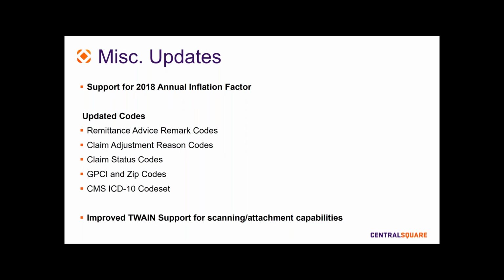And then a couple of miscellaneous updates. We've now added support for the 2018 annual inflation factor. We've also expanded on several code tables throughout the application, including the ICD-10s and a couple of others listed there. And we've also improved our Twain support, which is for scanning and attachment capabilities throughout the application.